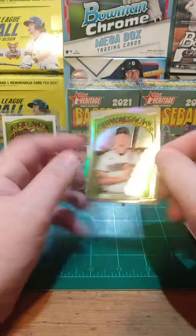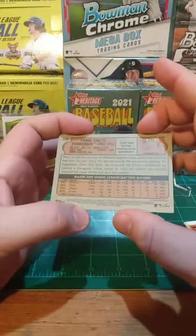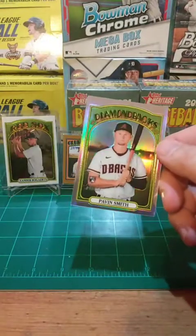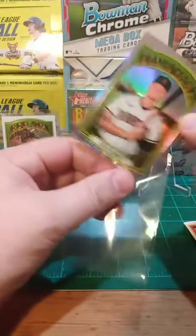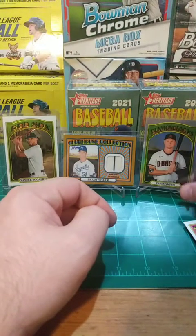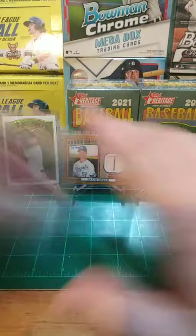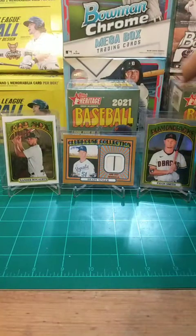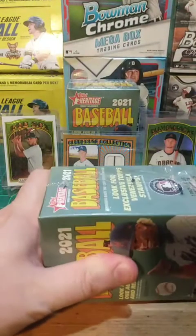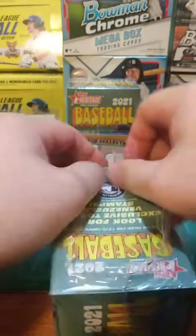Pavin Smith, out of 572. Pavin Smith, got some print lines, and it's off-center. And it's the least desirable team in all of the hobby, the Arizona Diamondbacks. But we'll still post them up right here. Two more boxes left. So we had the Bogarts to $9.99. We had the Brady Singer relic out of 99, and then the Pavin Smith out of 572.